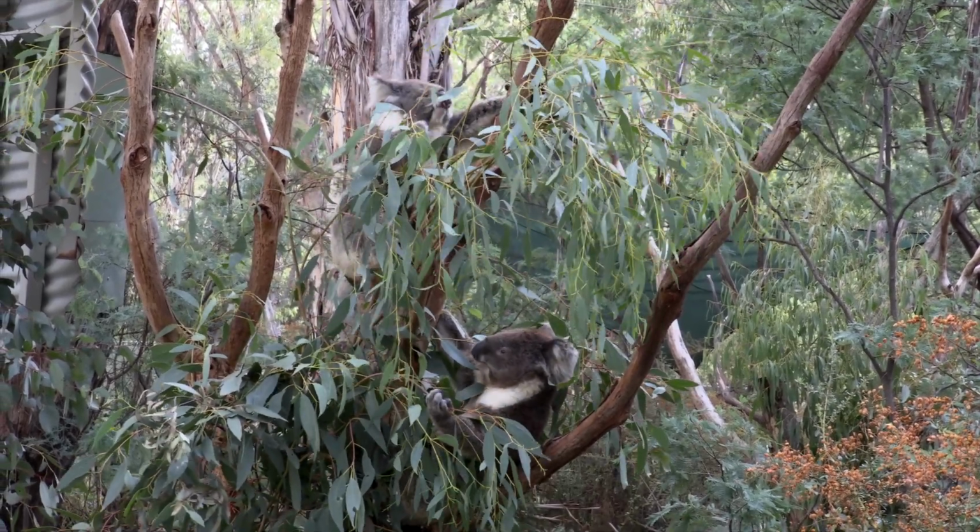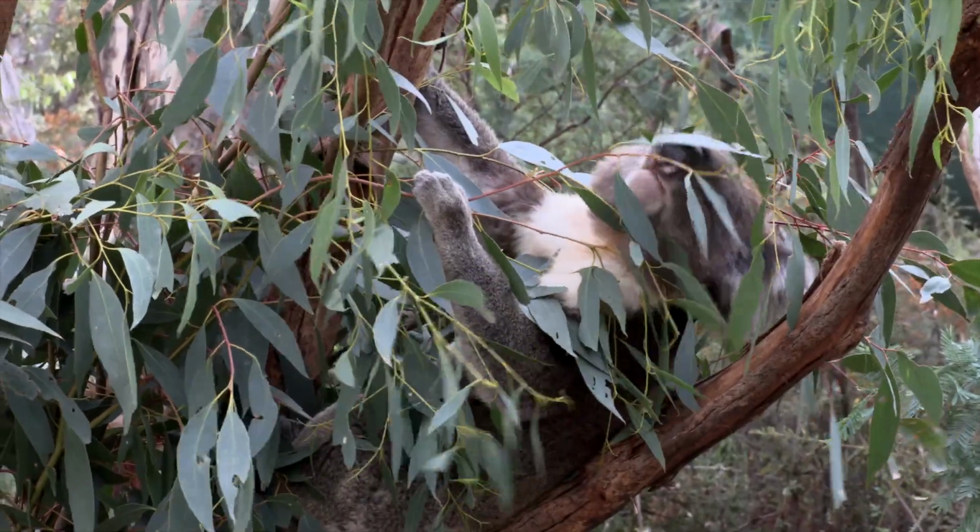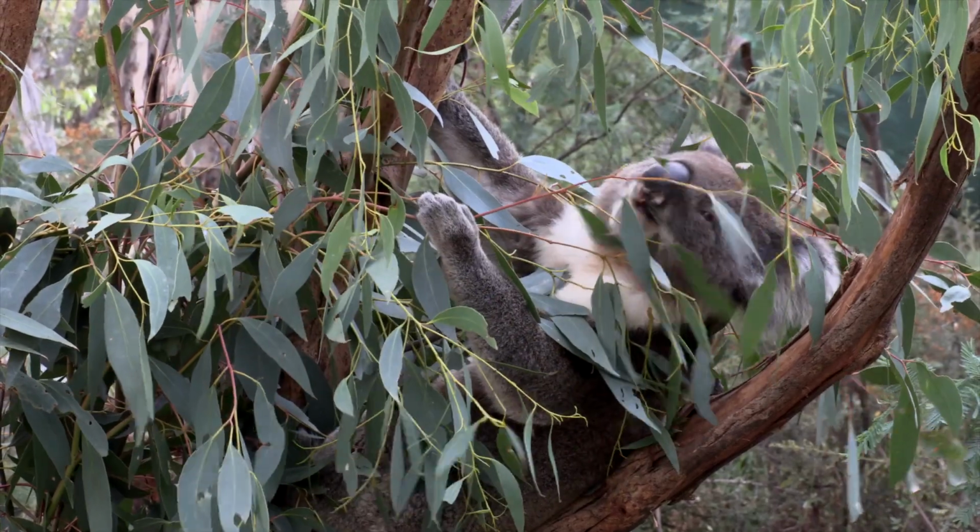Now, koalas are an amazing animal. They only live here in Australia, don't they? Yes. They are a mammal, like you and I are mammals, which means we have warm blood. But they're also a marsupial, and that makes them a bit special. What makes them a marsupial?